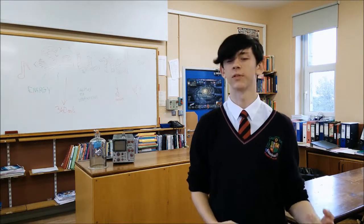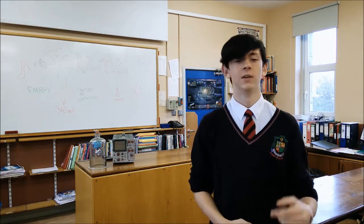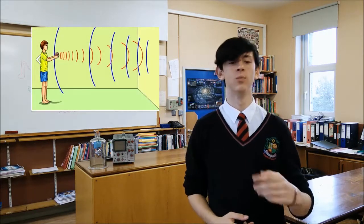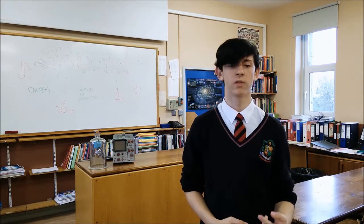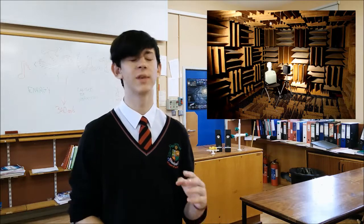Sound can also be reflected. It's called an echo. Anyways, it occurs when sound bounces off a hard and smooth surface like a wall. That's why walls in sound studios are covered in foam, to prevent echoes by absorbing the sound vibrations. In Orfield Labs in America, there's an anechoic chamber which absorbs 99.9% of sound.